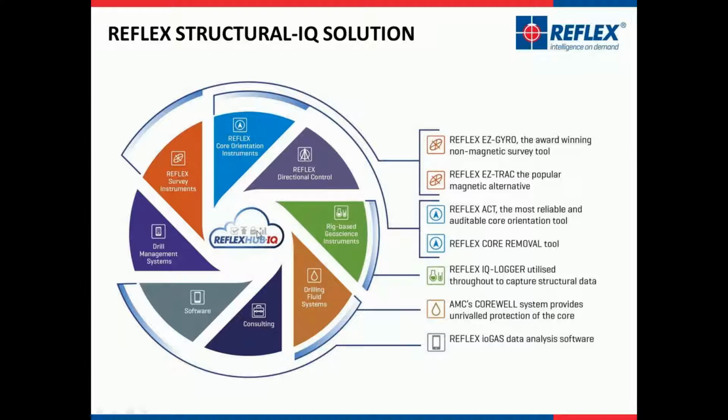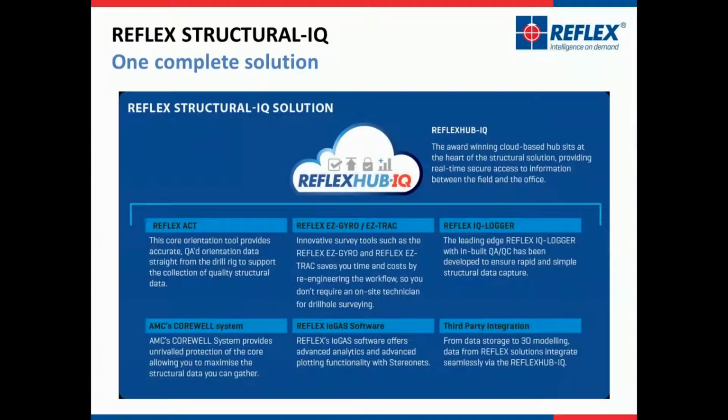And then in the centre, joining all of these together, we have REFLEXHUB-IQ, which is our cloud platform. Now this collects data from all of these different tools in the field, aggregates them together, which I'll show you as part of today, and that's a pretty cool thing, and then delivers it out into IQ for further interpretation, but also out into packages like Acquire and Leapfrog so that you can store your data in your endpoint database and so that you can do 3D interpretation of your structural information. So as I said, it's a true end-to-end solution. So now let's dive in and have a look at how it all strings together, so to speak.